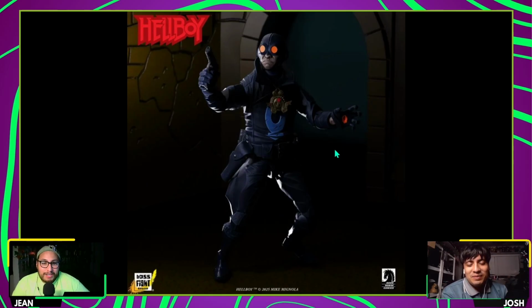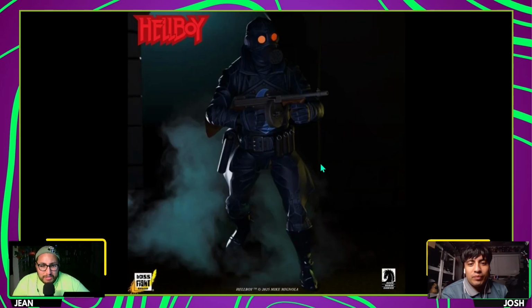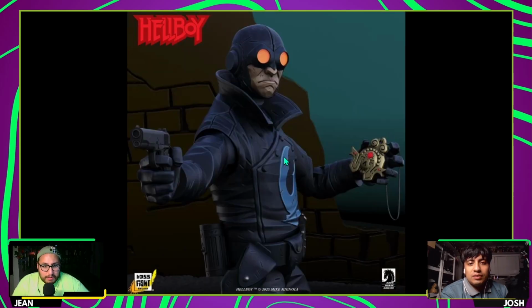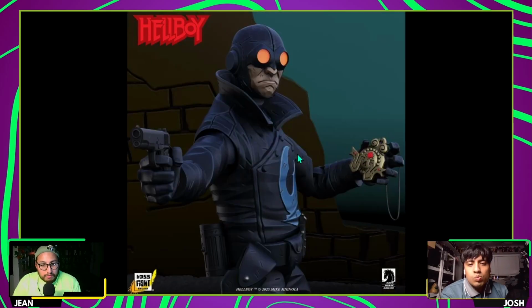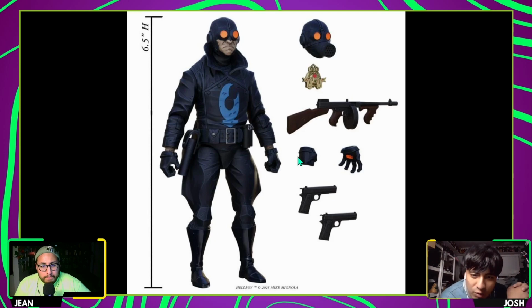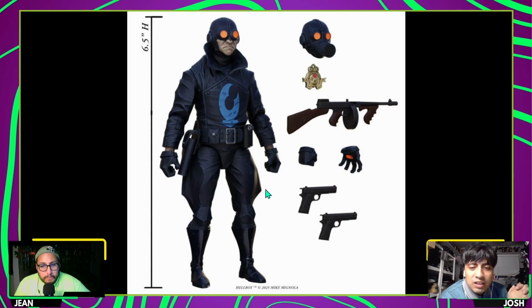But yeah, Lobster Johnson, dude, and again, looking really cool, very angular. He gets his Tommy gun, of course, because he's a part of the World War II stuff. This contrast here, man, and the way they're playing it in the dark like this, that is the artwork. That is Mike Mignola. It's beautiful. Well, with this one, I don't know. I don't think that's the figure.